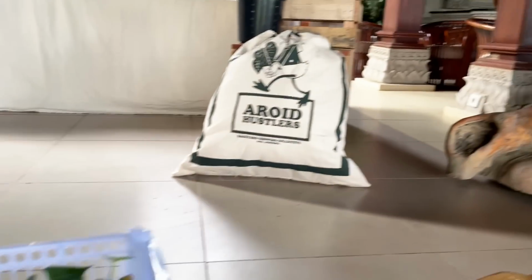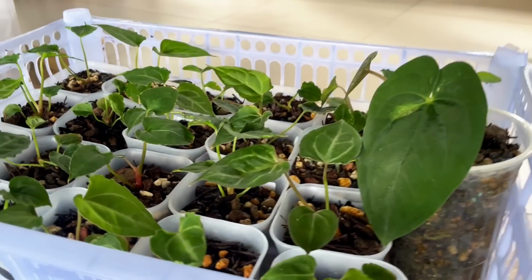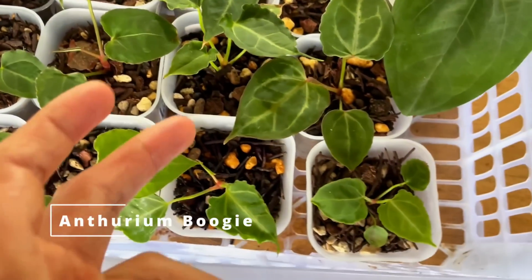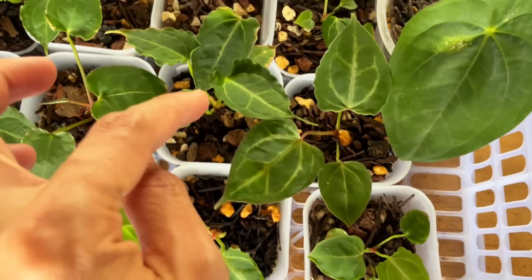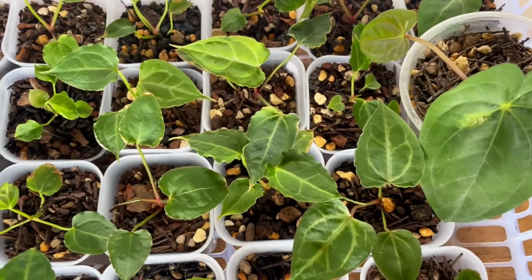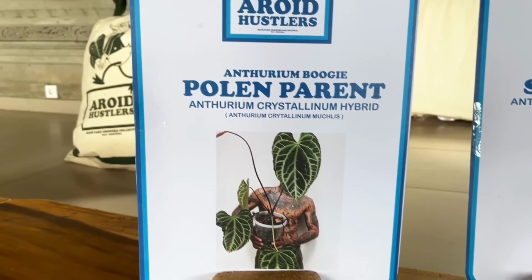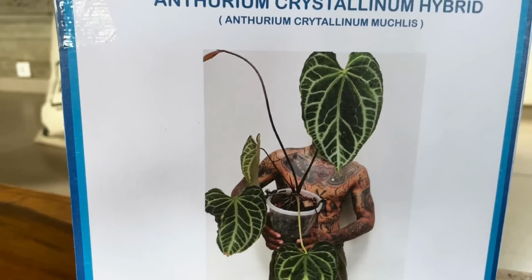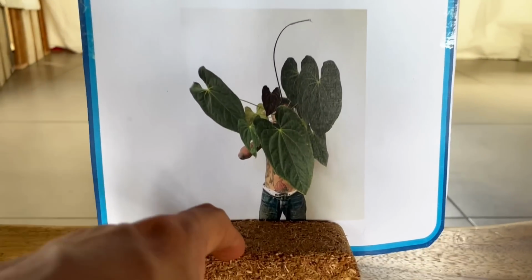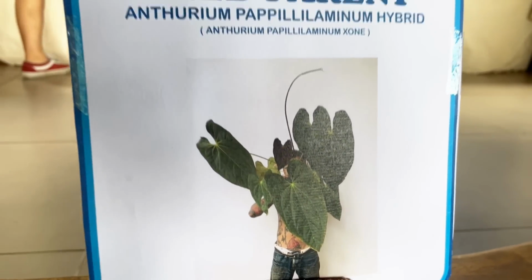Here they're just setting up, but this is Aroid Hustlers. And this is what they're launching in this event, which is the Anthurium Boogie, Boogie, I have to make sure. But it is a cross between the Anthurium crystallinum hybrid, which has a ruffle, but they say it's probably the Bethii. And the mother plant is the papillilaminum X1. Here, to simplify, here are the parent plants. These are the photos. I guess this is the father, and this is the mother, because it was grown on the papillilaminum.